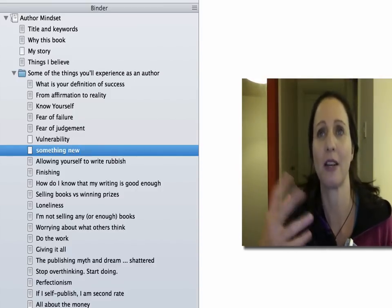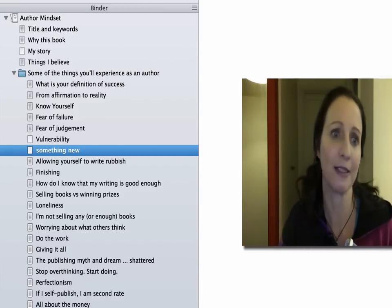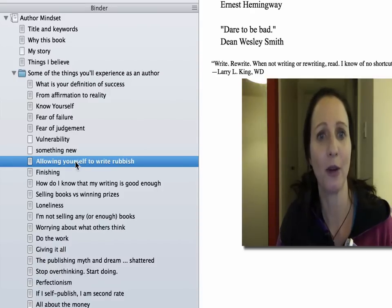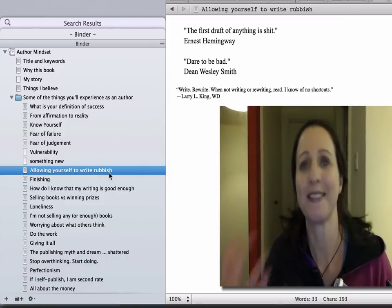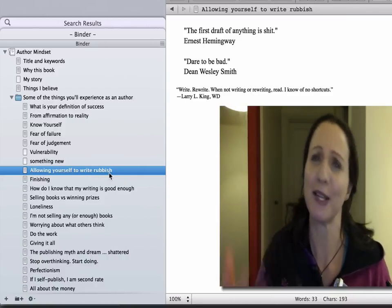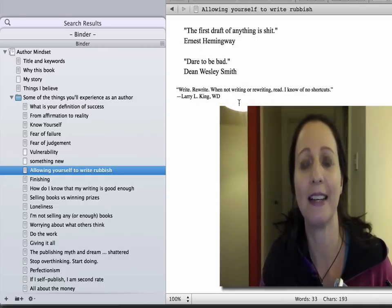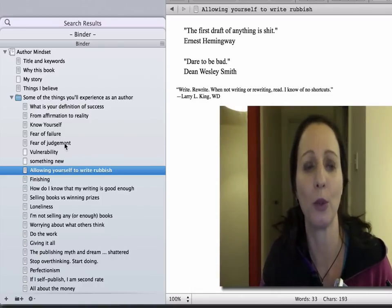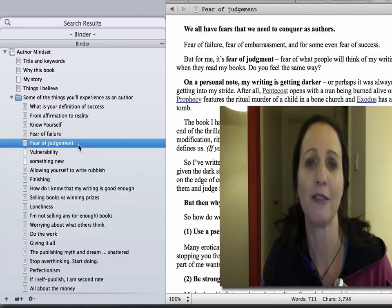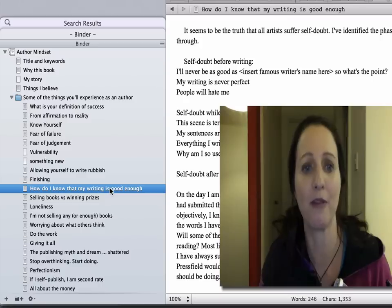So when you're doing non-fiction, one of the first things you do is this brain dump of everything you want to write about. And then, for example, I've got here "allowing yourself to write rubbish." And that's the first draft material, which is actually kind of meta because that's what we're talking about. And a few quotes here that I'm keeping. And at this point, I don't know what I will keep and what I will leave behind. So, for example, this fear of judgment, this is a blog post I wrote that I've copied and pasted into Scrivener.